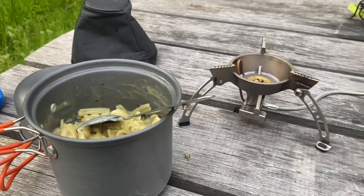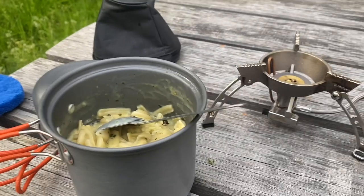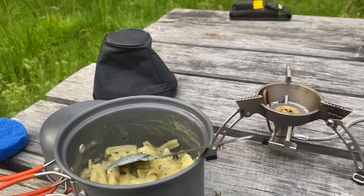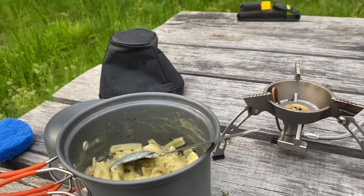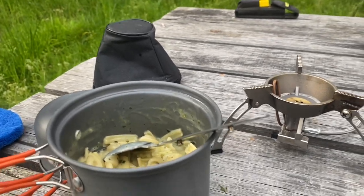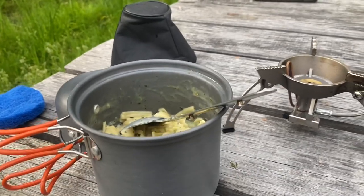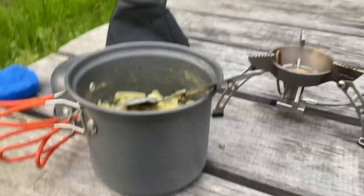Okay, as you can see, I've cooked my little packs of pasta for tea on my little burner. Worked quite well, so I'm quite happy with that. I'm just sitting here waiting to cool down a bit, and then I'll be eating tea.